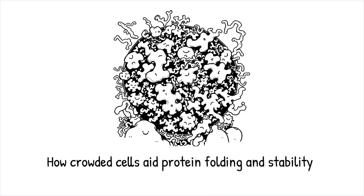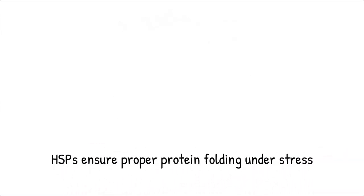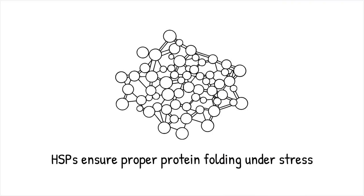Heat shock proteins, HSPs, assist in protein folding under stress conditions where crowding effects are amplified. This is like a tightly packed bookshelf where books must be arranged neatly to fit. Random placement leads to inefficiency and disorganization.